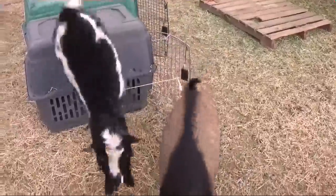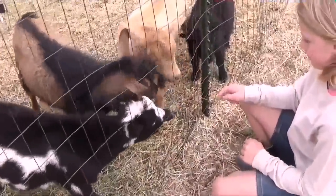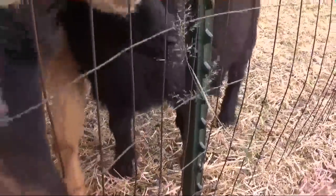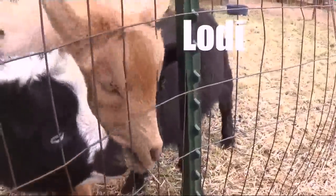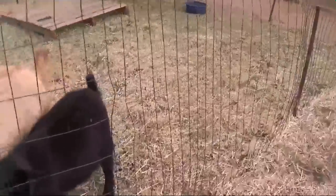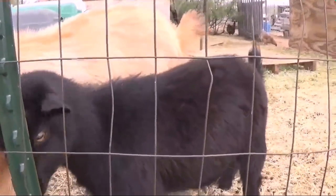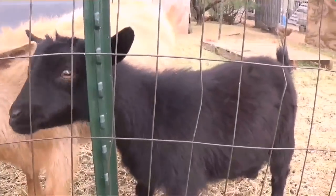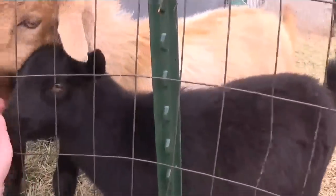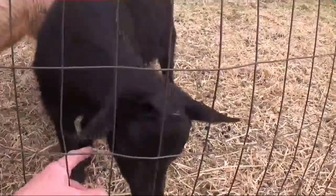What's going on? One more week, Miss Lodi. What do you think, Emily? You think she's going to be able to get out of the fence over there when we put her back with the does? Maybe. I think she's too big. She hasn't gotten any bigger at all. That's not true. She's big.